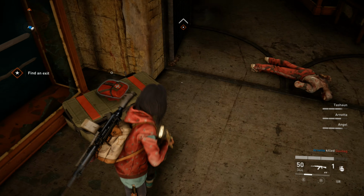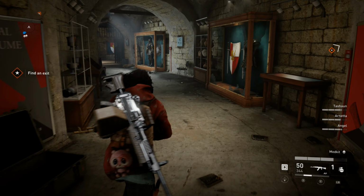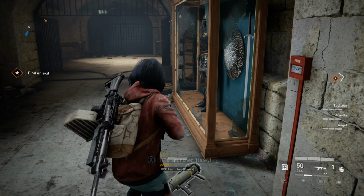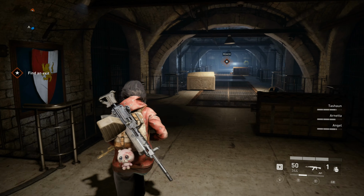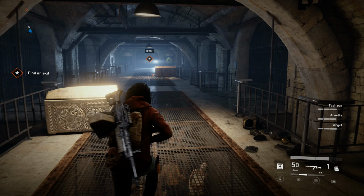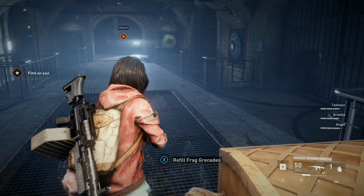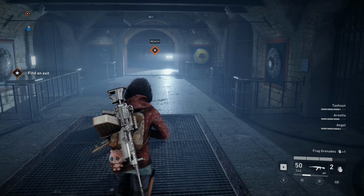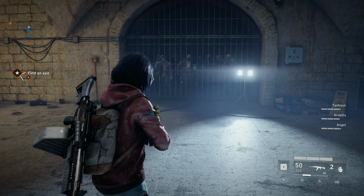So I'll get him healed and I can pick up this medikit. Now all of us have got a respectable amount of health. I'll leave that launcher because I've got my MG on my back still. If they get out, we're screwed. So we're just traipsing through this area. Looks a bit like a museum. I'll pick up those grenades because I don't think I'm going to be back this way.